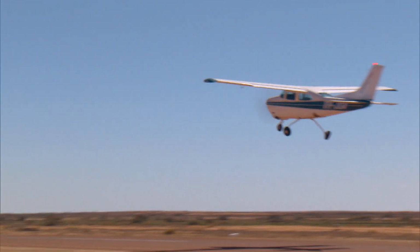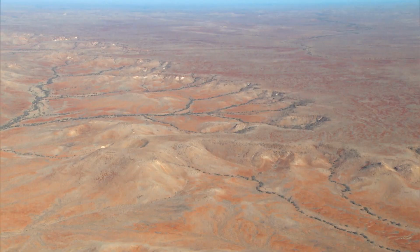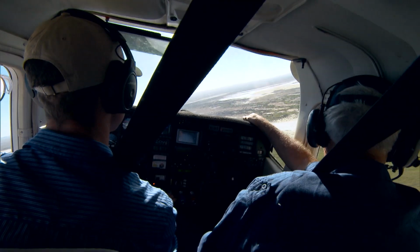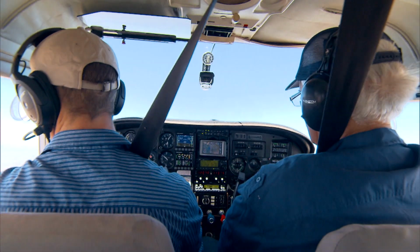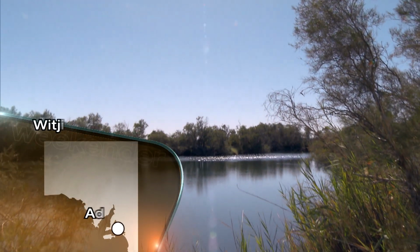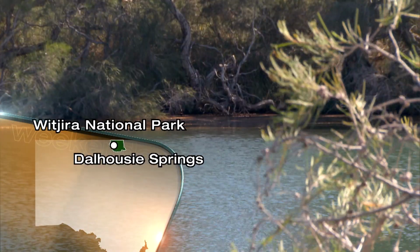Trevor Wright fell in love with outback South Australia 30 years ago, when first flying over its great expanses and catching glimpses of desert miracles like Dalhousie Springs. From the air, you get a sense that something truly unique is happening here. Water stored over millions of years in the great inland sump that is the Great Artesian Basin finally punches its way through the desert floor to the surface in what's now known as Witjira National Park, near the Northern Territory border.